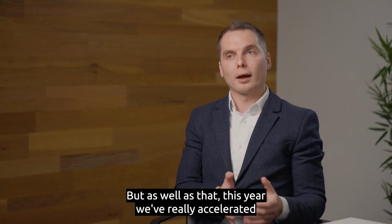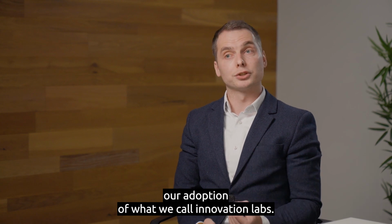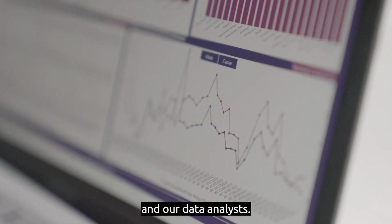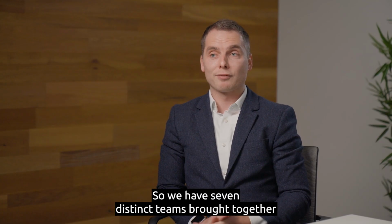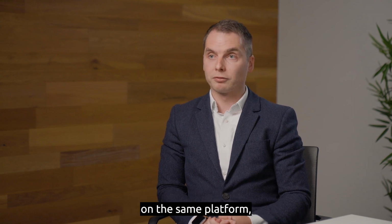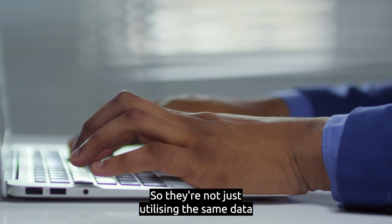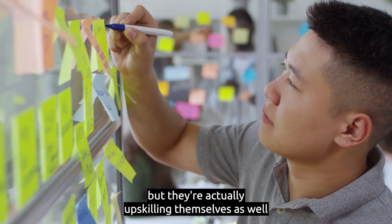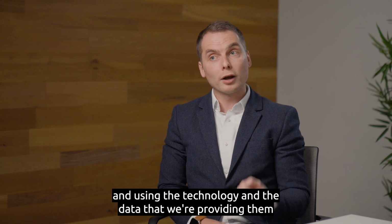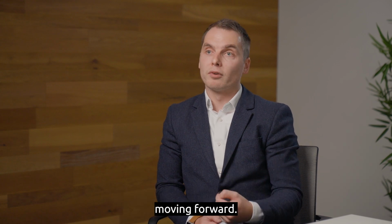But as well as that, this year we've really accelerated our adoption of what we call innovation labs. And these are workspaces for our data scientists and our data analysts. And we now have 7 distinct teams brought together on the same platform, sharing notebooks, sharing code, learning from each other. So they're not just utilizing the same data, but they're actually upskilling themselves as well and using the technology and the data that we're providing them to learn more about themselves, their own careers at Heathrow moving forward.